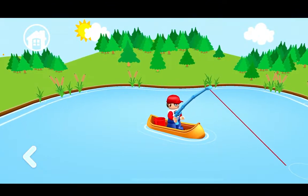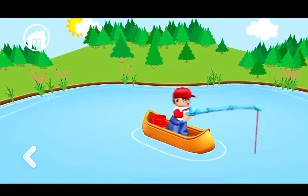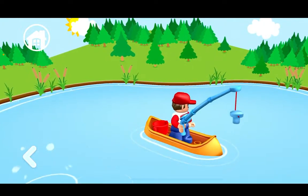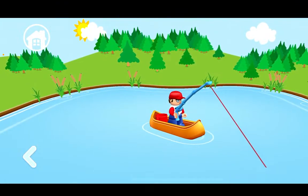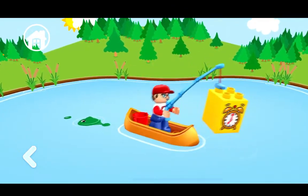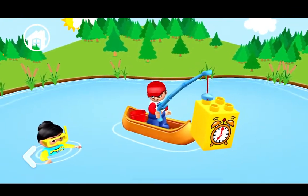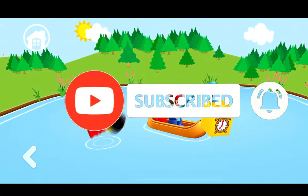Oh, Bob fishes on the lake in his boat. Pull, Bob! Yeah. It's a fish! Super! Take it in the bucket. And one more time, throw the fishing rod. And pull! Pull, pull, pull! Crocodile! No! It's not a fish! Oh, it's an aqualungist. Hello! See the next level, guys!